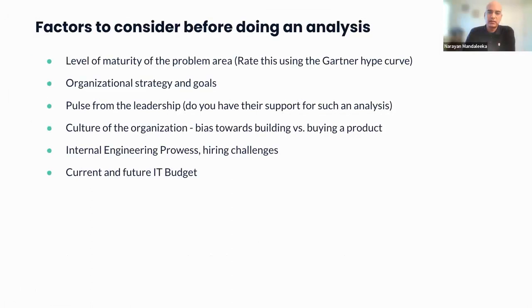So now let's also consider some of the factors before you go into doing the analysis. The factor you have to consider is the level of maturity of the problem area. You can probably use the Gartner hype curve to determine if this problem is something that many vendors have already addressed, with mature vendors in the marketplace and mature products addressing this problem area. Then why go reinvent the wheel, right? So you probably want to lean more towards a buy decision, unless there are outlier factors that are very specific to your organization.